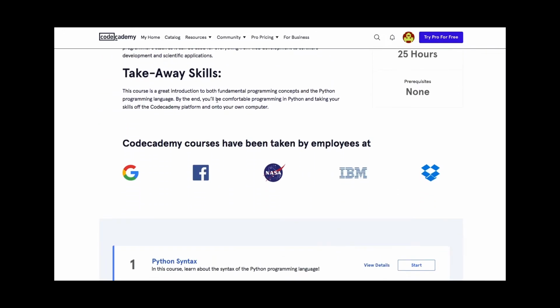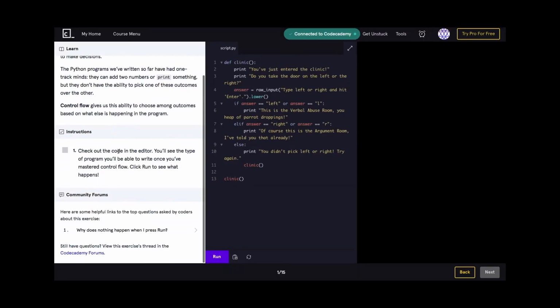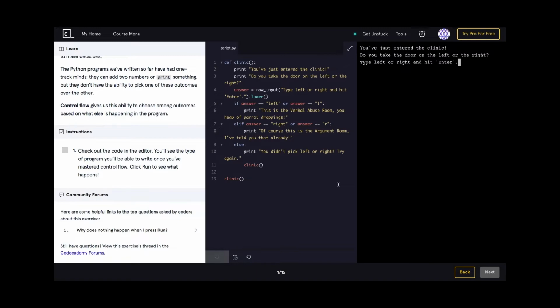Again, they have different areas of interest. Here's the conditional. It's a nice little thing. It gives you sample code that you can then run. You can edit it to your heart's content. You can rerun it. You can test out how does it work without having to own any tools whatsoever. So Codecademy is pretty darn cool.